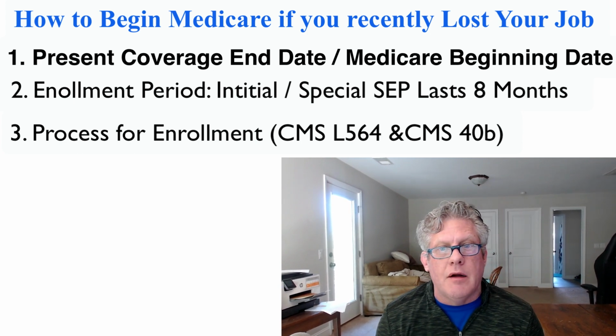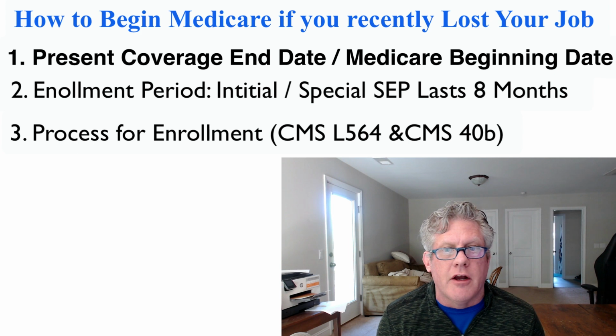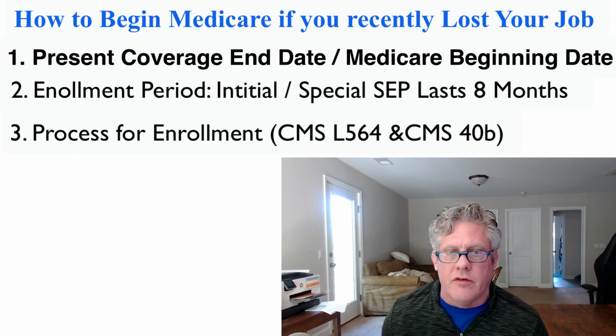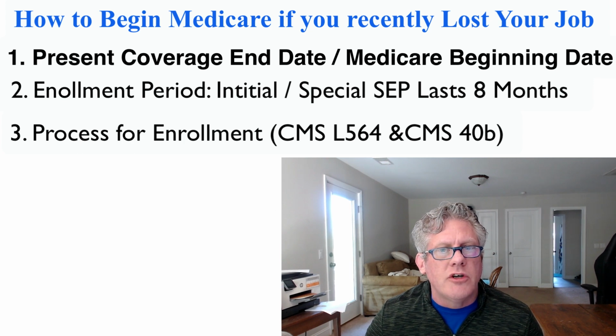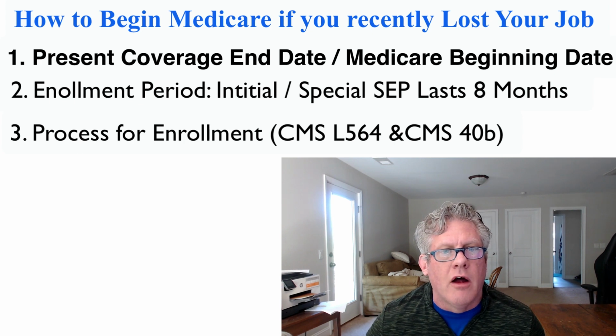You can either do that online or bring it down to Beaufort and have it there, or wherever your Social Security office is. If you're out of state, I'm licensed in 46 different states. So your choice. Now, it's not done. Once we get the beginning date, which will be the first of the following month after your end date, we want that so that there's no lapse in coverage.